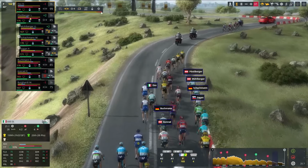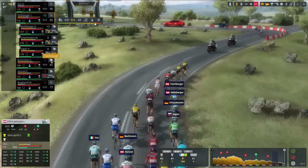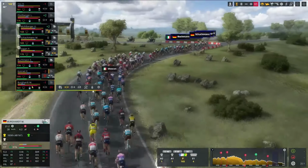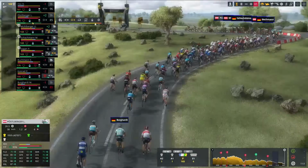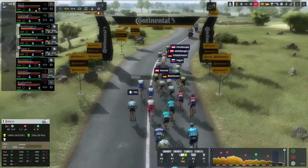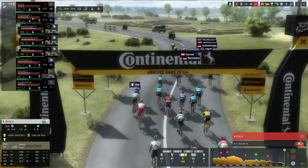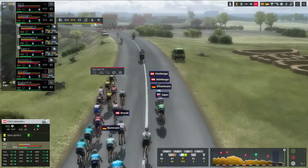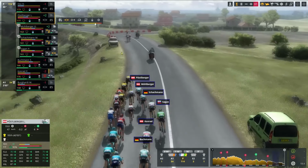I'm going to get Os actually now. Os is done for the day. He can just rest up for now. Conrad can protect Bookman for the rest of the stage. Burkhardt is basically done. We'll put him on 85 though. And yeah, Os can rest because he is also done. Postelberger, Mühlberger, Schachmann and Sagan in the train. We'll just maintain position because these guys are going to do the work for us for now.